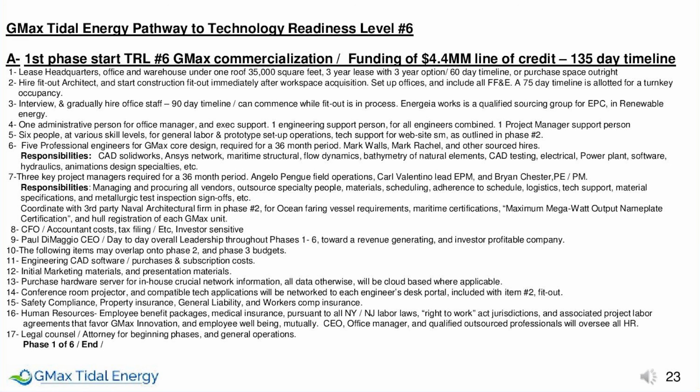11. Engineering CAD software, purchases and subscription costs. 12. Initial marketing materials and presentation materials. 13. Purchase hardware server for in-house crucial network information. All data otherwise will be cloud-based where applicable. 14. Conference room projector and compatible tech applications will be networked to each engineer's desk portal, included with item number 2 fit-out. 15. Safety compliance, property insurance, general liability, and workers' comp insurance.